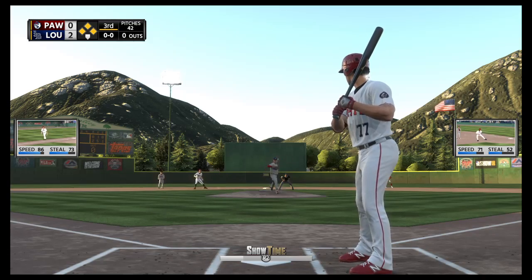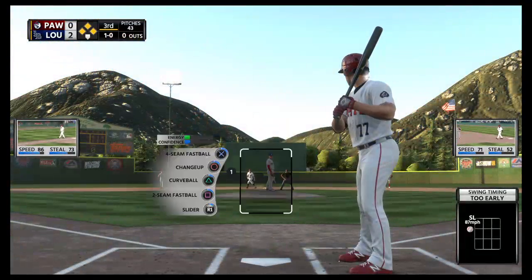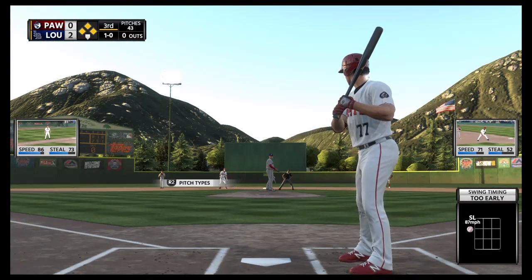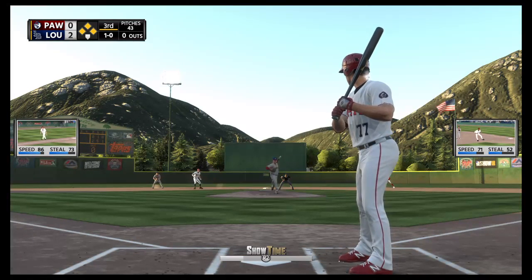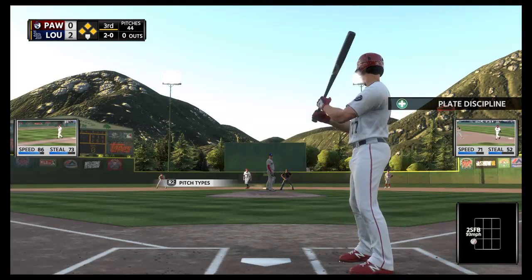He's set, and the pitch. And that one just missed outside. When you're hitting in a situation like this, you have to find a way to slow your heart rate down. The pitcher's the one with all the pressure. You're looking to keyhole something middle of the plate and drive some runs in. 2-0 now.